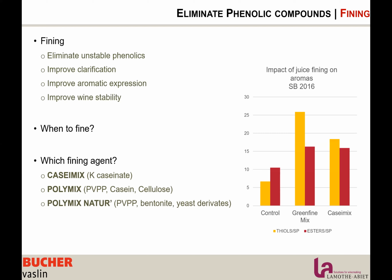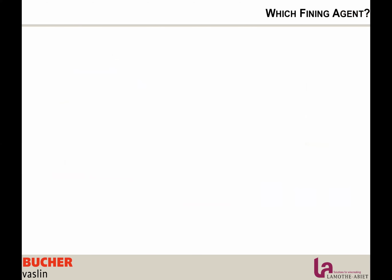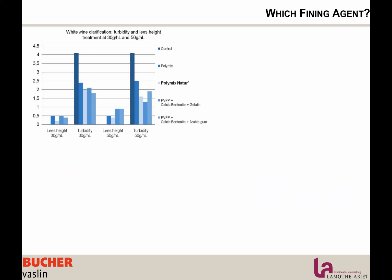Still on the same question of which fining agent to use, I would like to show you some results of trials comparing different fining agents, where we are looking at clarification, phenolic content, and color. On clarification, we are comparing a control with no fining agent, which is the dark blue line here, with Polymix, Polymix Nature, and other blends.